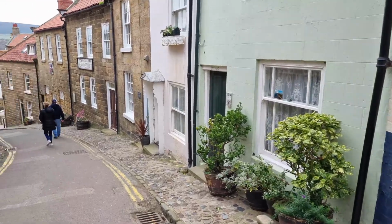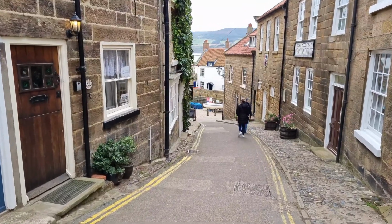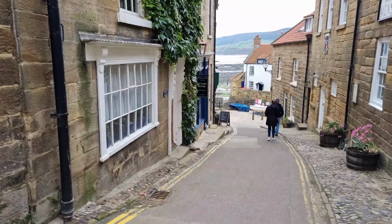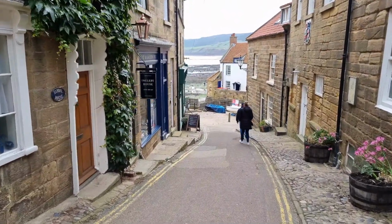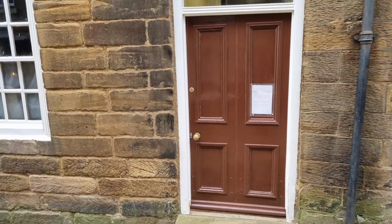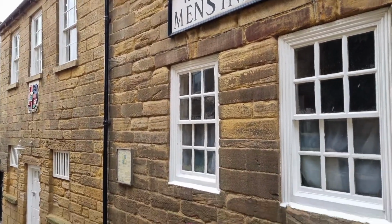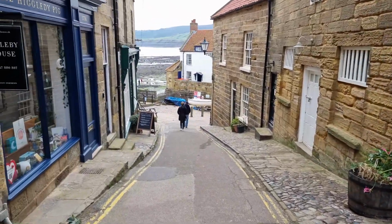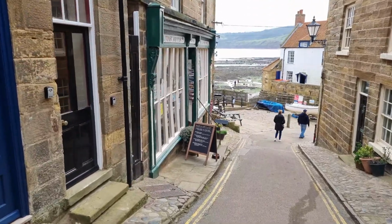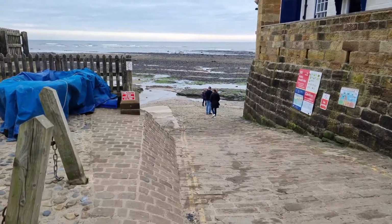Dolphin it's called, and if you're pretty unfit, this is not the place to come because it's all hills. Well, that was the institute, the men's institute. There's quaint little shops all over the place, but the main reason I'm here is for the tunnel. This leads down to the Smugglers' Tunnel.